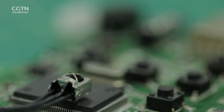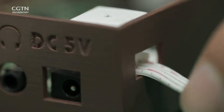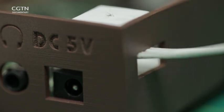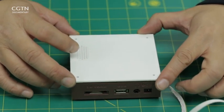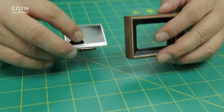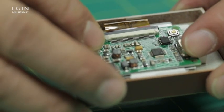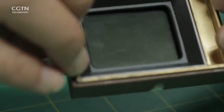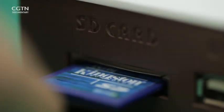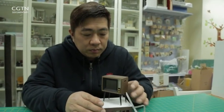To make a functioning miniature TV, first, an electronic player is connected to a video display chip. Then the display chip is placed into the model TV set. Lastly, an SD card with content is inserted. The TV can play movies now.